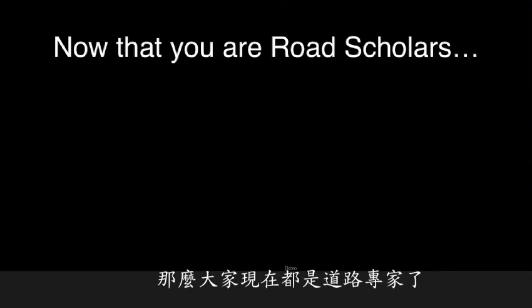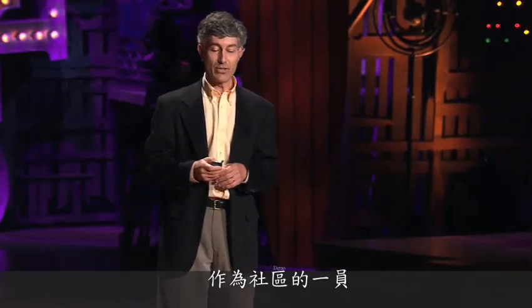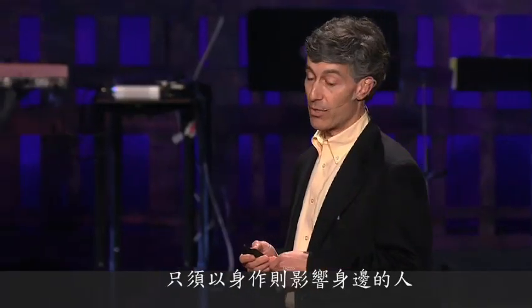So now that you're all road scholars, don't wait for that sign to be adopted. These things don't change quickly. But you all are members of communities, and you can exercise your community influence to create more sensible traffic flows. And you can have more impact on the environment just getting your neighborhood to change these things than by changing your vehicle. Thank you very much.